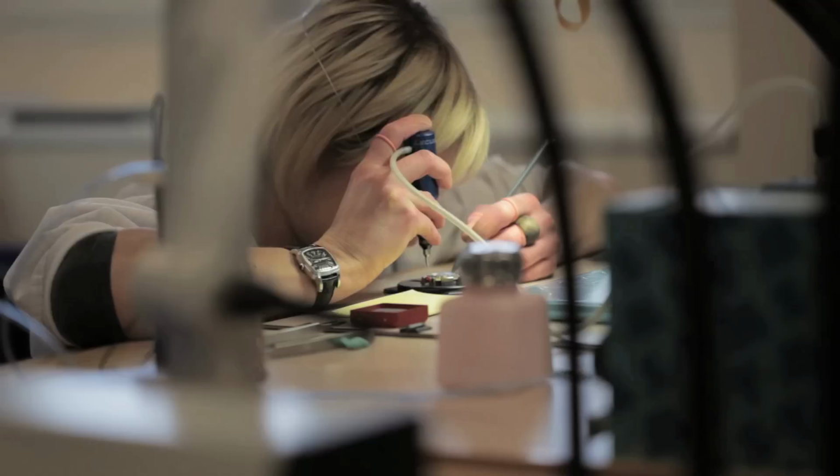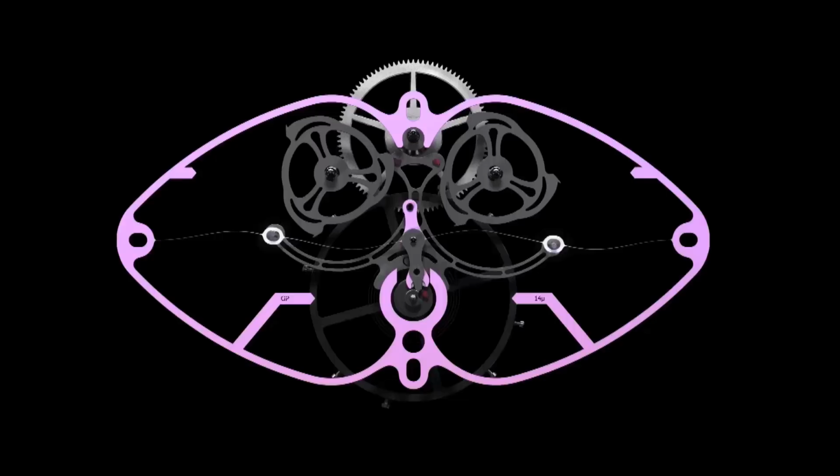From a technological point of view, I think it's a kind of marriage of the older way of watchmaking, the real pure artisanat, and very high-end technology.